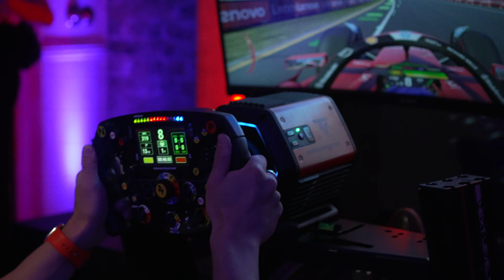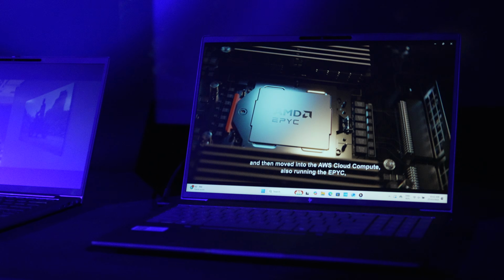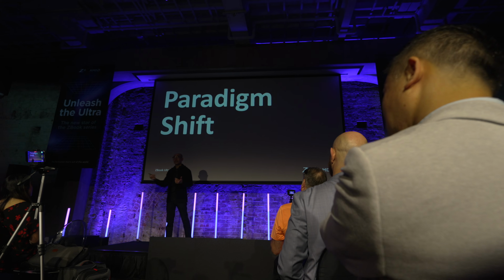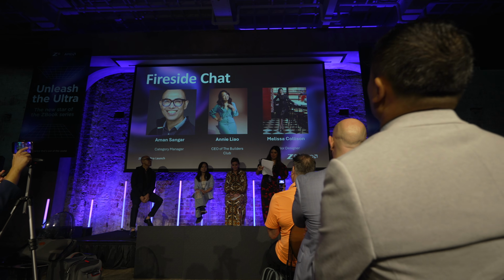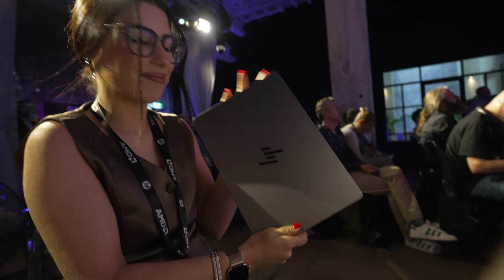Now, before I got my hands on this little device, I did attend a launch event that HP hosted where they showcased the all-new ZBook Ultra G1A, as well as having guest speakers from both the engineering and product side of HP, all the way down to business owners and creators that did talk about how AI and a device like this has helped boost their business as well as their skill sets. And it really opened my eyes into AI at a broader scale.